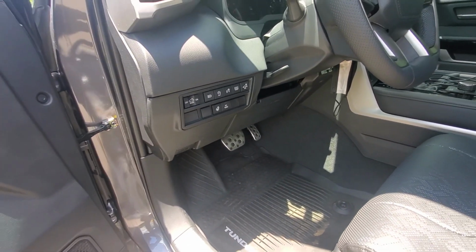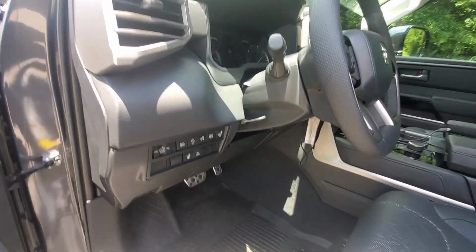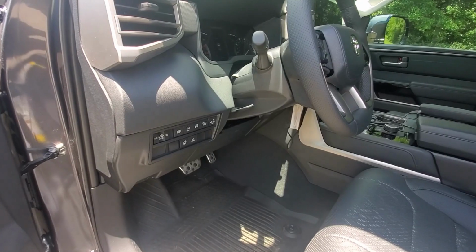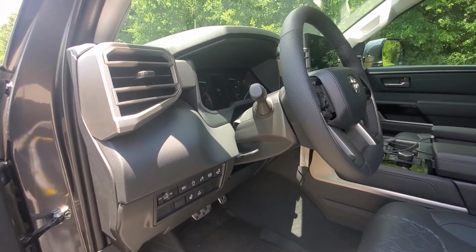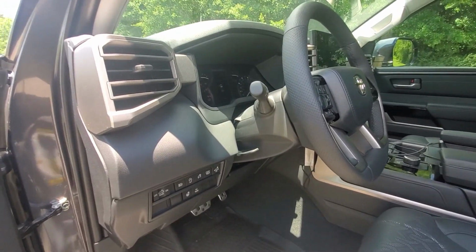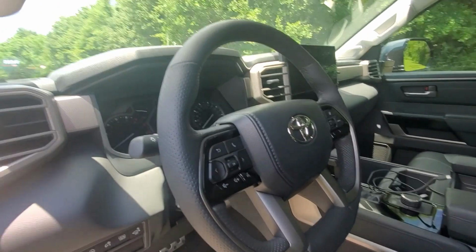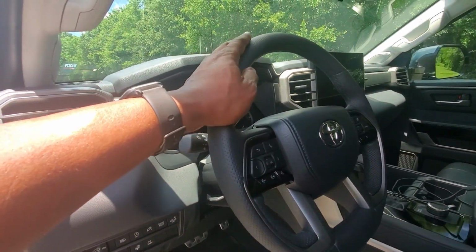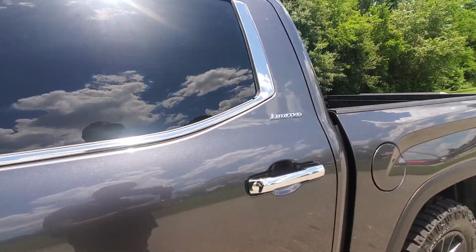Those are nice. You have all your buttons and adjustments right here for all your safety features, your fog lights, your other lights, your heated steering wheel, your AC controls, AC 120 volt controls. The steering wheel feels very nice. I mean, it's a big, thick, nice steering wheel. I love it.